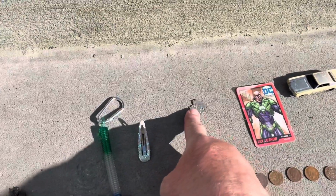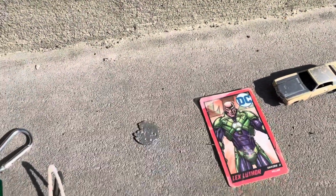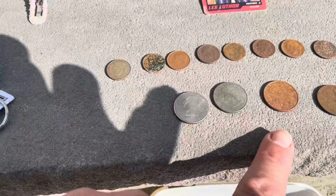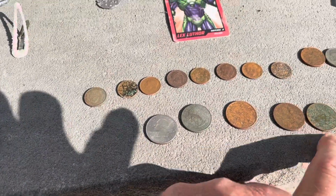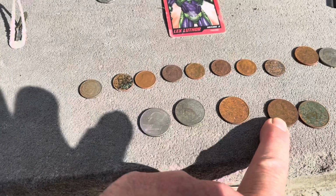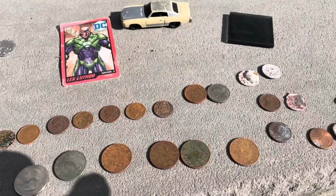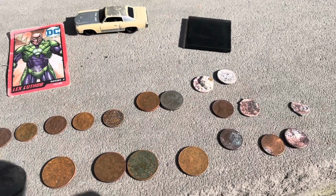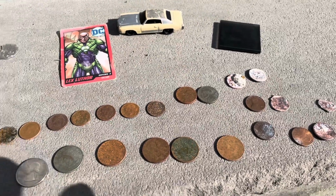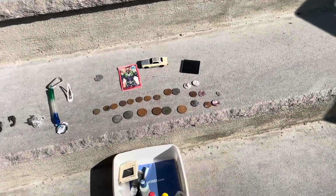This is a boardwalk token. That's Lex Luthor. I got a car. We got 1, 2, 3, 4, 5, 6 quarters. This one here is a bicentennial quarter. We got a mess of dimes there, and a couple nickels. 1, 2, 3, 4, 5, 6, 7, 8, 9 dimes. Okay, 8 or 9 dimes. Doesn't matter. They're dimes.